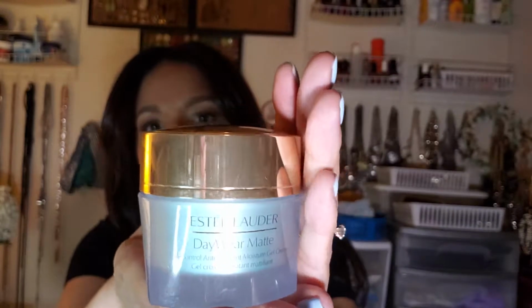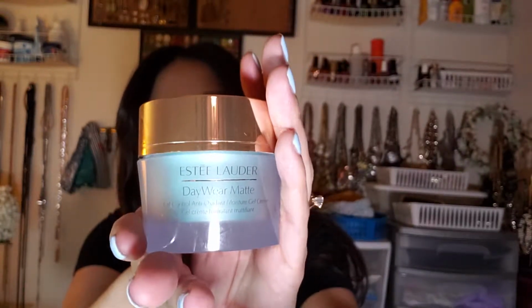And then this is also from Estee Lauder. For the summer, where my skin is at its oiliest, this is my all-time favorite moisturizer, and it's the Estee Lauder Daywear Matte. So this is an oil control antioxidant moisture gel cream. So again, when you have oily skin, anything that's water-based and in gel texture as a moisturizer is what you're going to need to look for. It's going to give you the hydration that oily skin needs without the added oil.